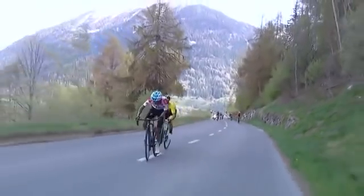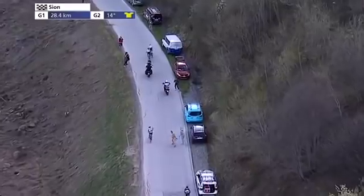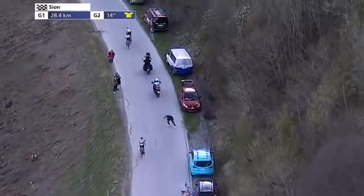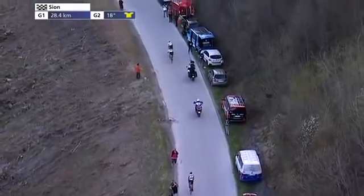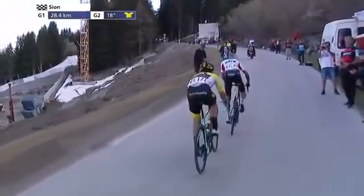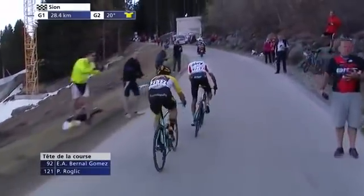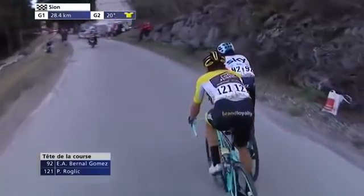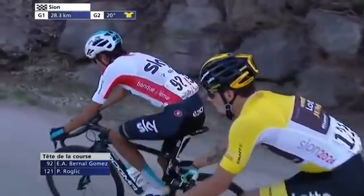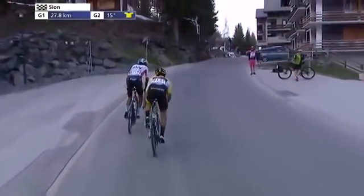Roglic holding. This is what we wanted to see. Roglic behind, Bernal tries again. Once more out of the saddle. Roglic has hardly gotten out of the saddle. He's remained seated, he's controlled his power, and once more, Bernal tries to crack it. He gets half a wheel, but Roglic closes again. And every time that effort is made, Roglic says, I can match you. Roglic hardly showing his face.